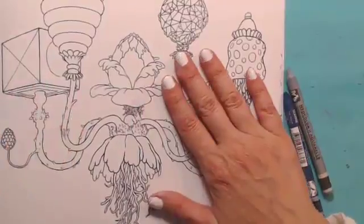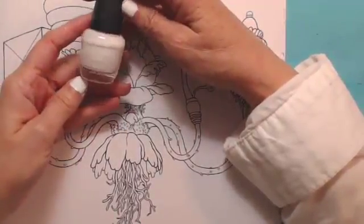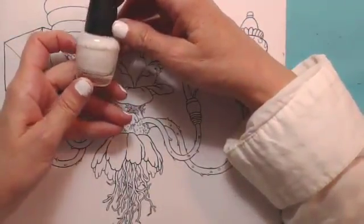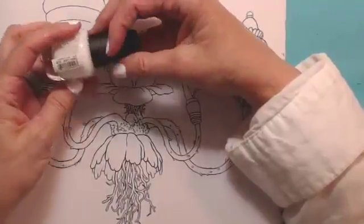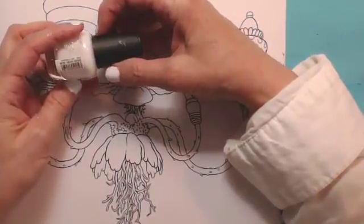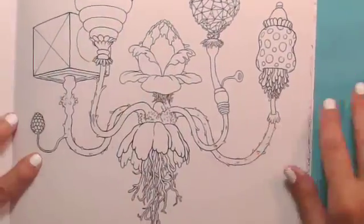Okay. Then, guys, the white is just LA Colors. I don't know what else it is. Energy Source is the color, I think. Anyway. All right.